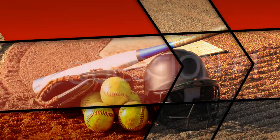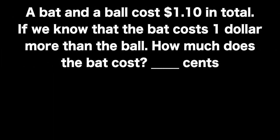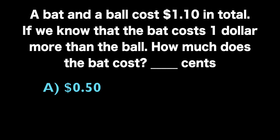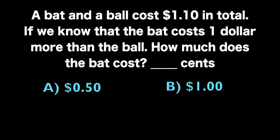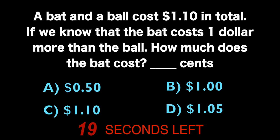Question number 1. A bat and a ball cost $1.10 in total. If we know that the bat costs $1 more than the ball, how much does the bat cost? A. 50 cents. B. $1. C. $1.10. D. $1.05.